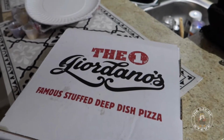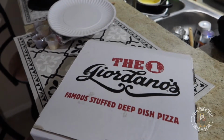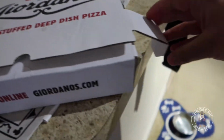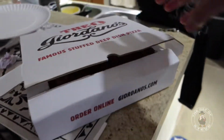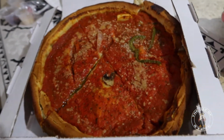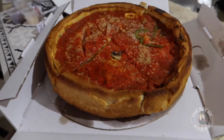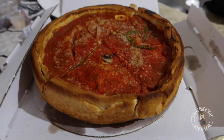Giordano's. I have no idea if I am saying that correctly or not. Famous stuffed deep dish pizza. This actually smells really good. So let's see. And look at that. The one I got is kind of like what they called the classic Chicago pizza with green peppers, onion, pepperoni, and mushroom.